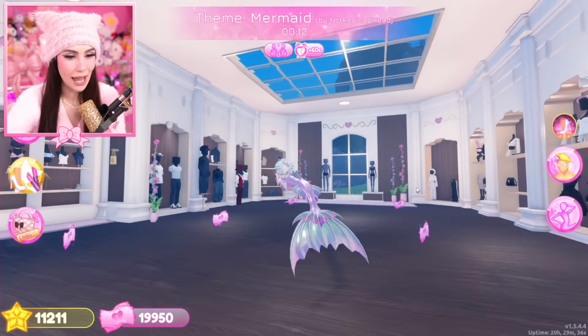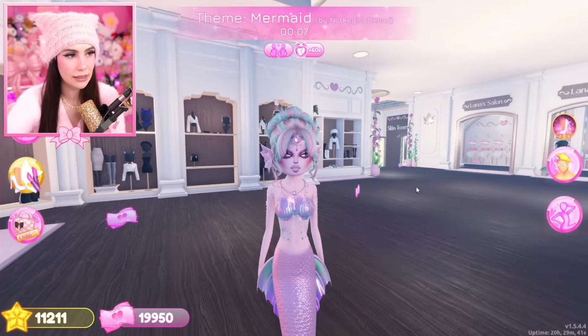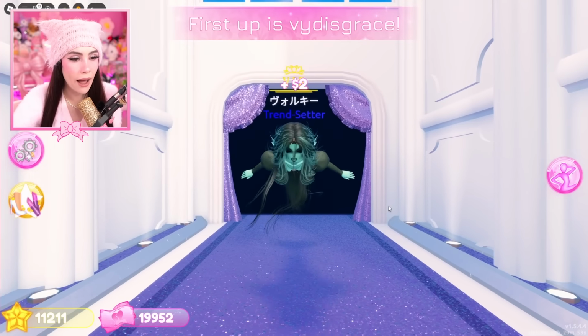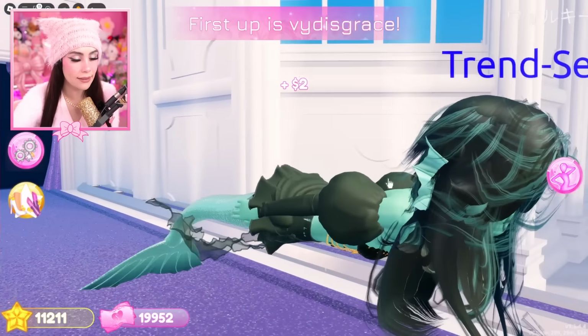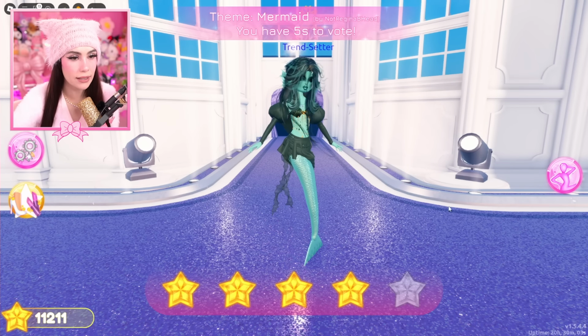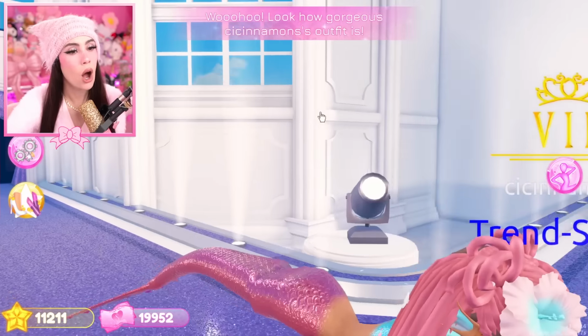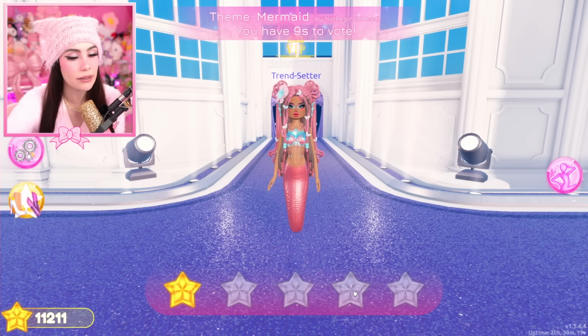All right, the round is ending. I'm actually obsessed with my fit and my custom makeup. It slays. Now let's see everybody else's mermaid fits. Wow, oh, I like this. Oh wow, I'm gonna give that a 4. I love the coloring of this. It's giving deep sea. Oh, she's so pretty. Oh, the flower was a good choice. I'm gonna give that a 4.